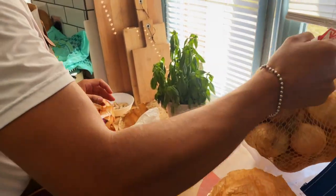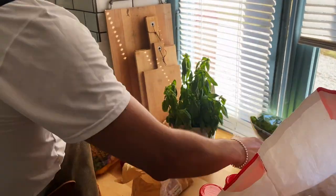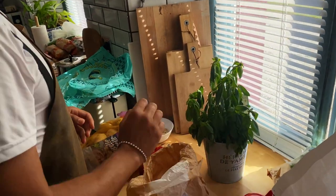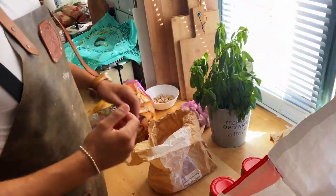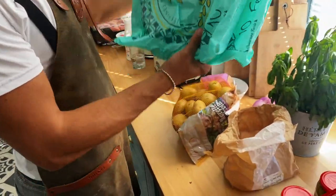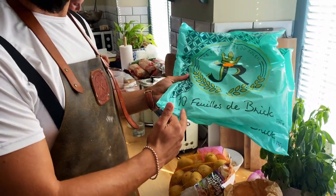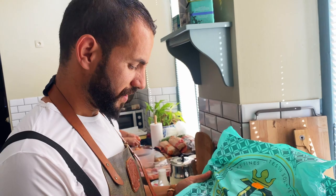For that, I need potato, onions, some spinach, olives, of course, garlics. What's in the bag? This is eschalots. So I'm gonna use some of the eschalots. And some... This is what we call in French feuille de brique. It's a special pastry to do that. I'm gonna show you later.